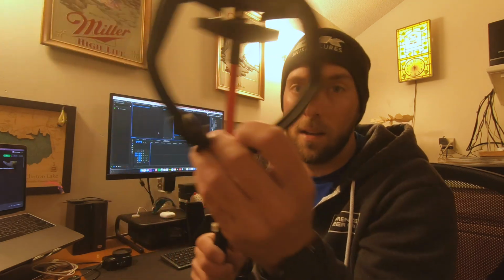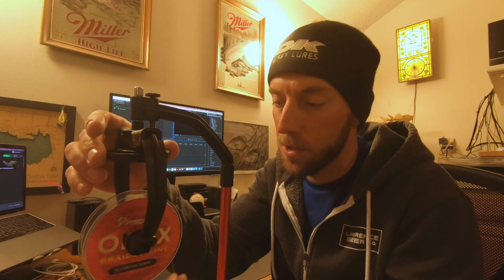But yeah, I'm gonna connect the PC Fun Onyx braid to the fluorocarbon leader. Just tie a simple uni to uni knot. Get this thing on the clamp right there and fill up the spool. The tension disc right here is definitely a really nice feature because I do like to have a good amount of tension on that spool so you don't get any loops down in there.